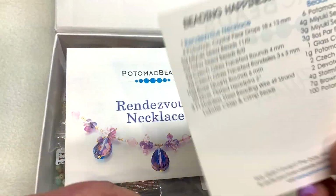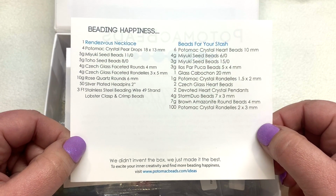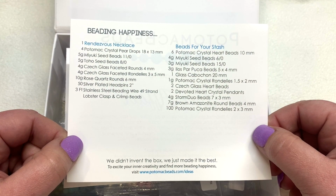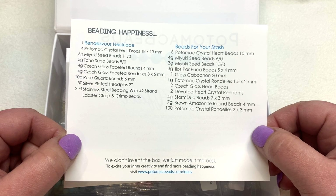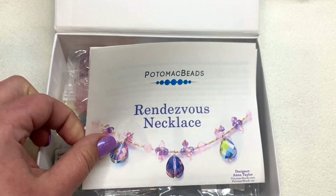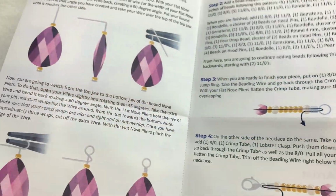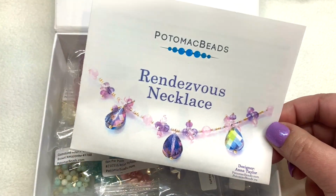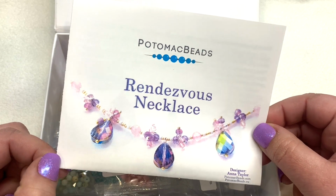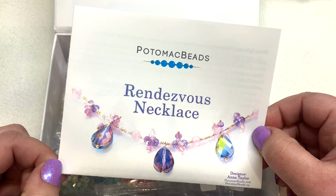Of course, on the back of that note, we have the list of everything we're going to see in our box today. We have a beading pattern, which is called the Rendezvous necklace, and everything included to make that, as well as a listing of items, beads, and bindings for the stash. Here is the pattern. So you get this printed pattern in full color. It's got the step-by-step instructions and diagrams, everything you need. And they also have a video to go along with that on YouTube. So depending on your learning style, you have both of those options to check out.